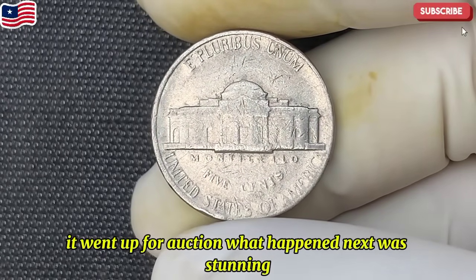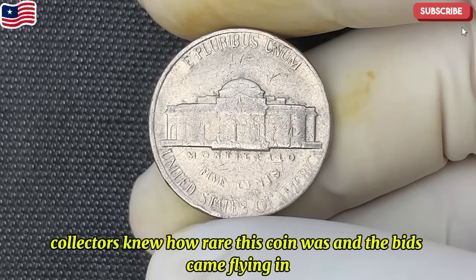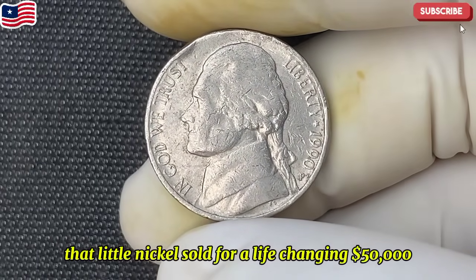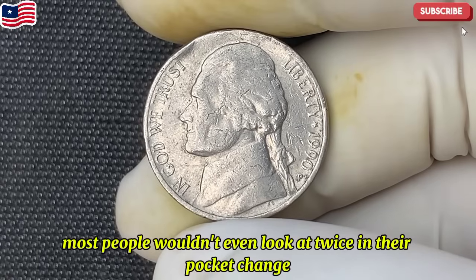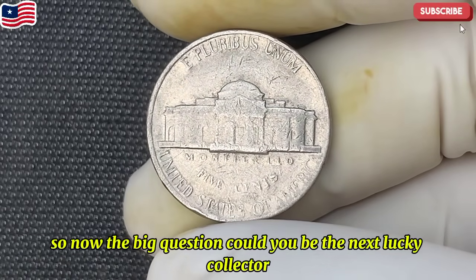What happened next was stunning. Collectors knew how rare this coin was, and the bids came flying in. When the final hammer fell, that little nickel sold for a life-changing $50,000, yes, $50,000 for a coin most people wouldn't even look at twice in their pocket change. So now the big question, could you be the next lucky collector?